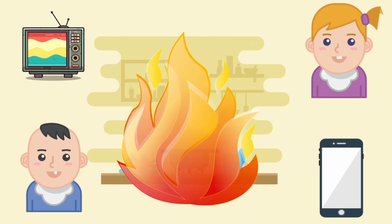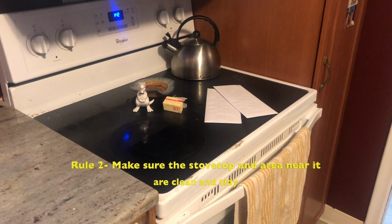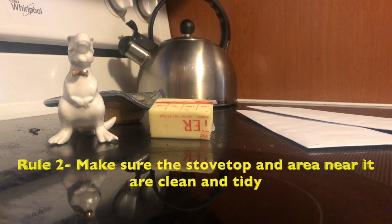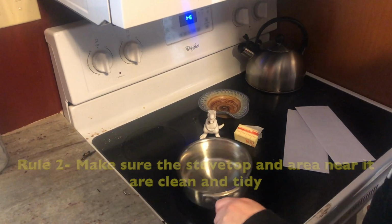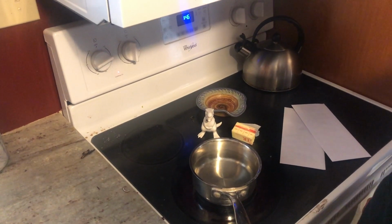Watch what you're heating on the stove. Stay in the general area of the kitchen, so if something goes wrong, you're right there to prevent it. So we need to keep our cooking area clean and free from things that can burn. So don't throw things like towels or anything that could catch on fire near the stovetop.